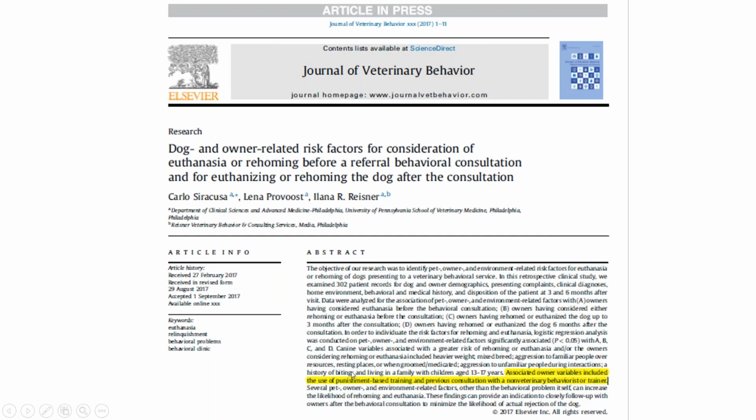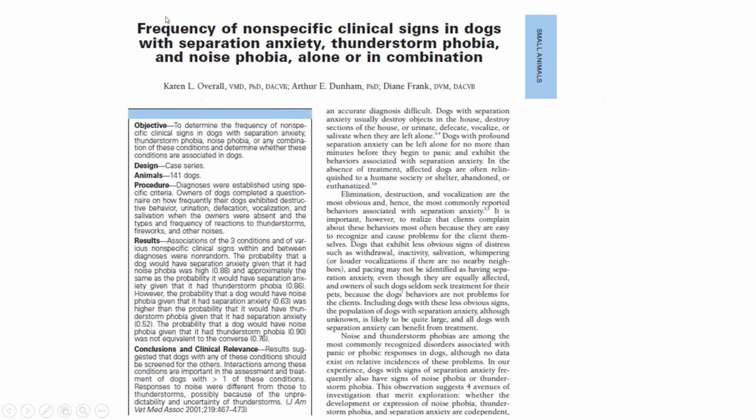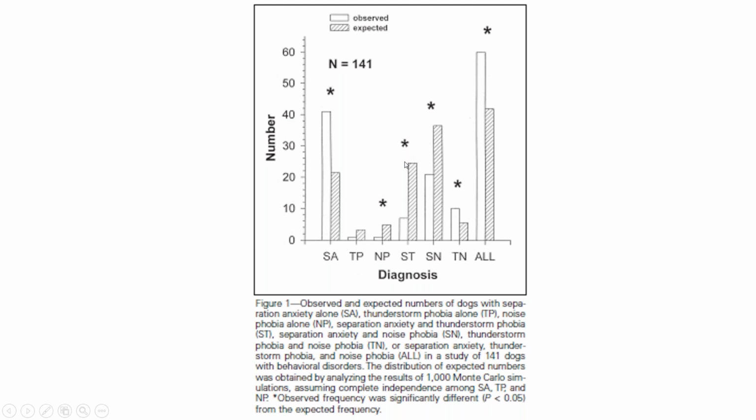Lesson 19, we need to incorporate behavioral assessment into every appointment. This is an older paper of ours where we looked at 141 dogs who came in sequentially into a behavior clinic and screened every one of them for separation anxiety and noise phobia, and we found something stunning, that the probability of you having separation anxiety and a reaction to some noise was far greater than it should have been if those associations were random.